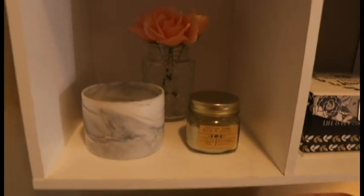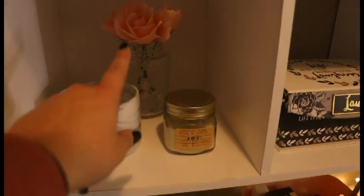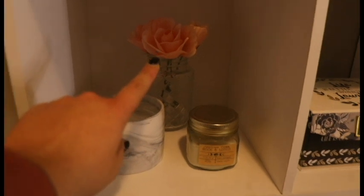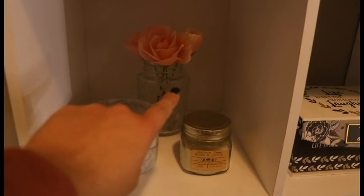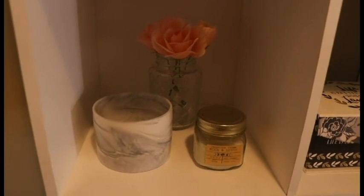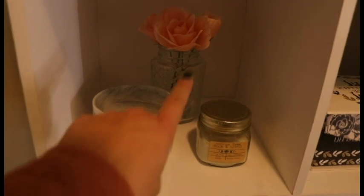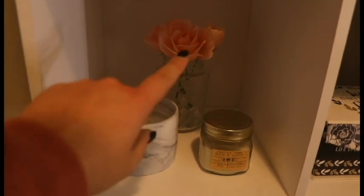And then down here, once again, my sister Natalie gave me the little marble dish right here. And then my flowers are from the Dollar Tree. I just cut them off. And all the little vases are also from the Dollar Tree. I talked about that in my Dollar Tree video, so I feel like I'm repeating myself. But yeah, all the little vases are from the Dollar Tree, and so are the flowers.